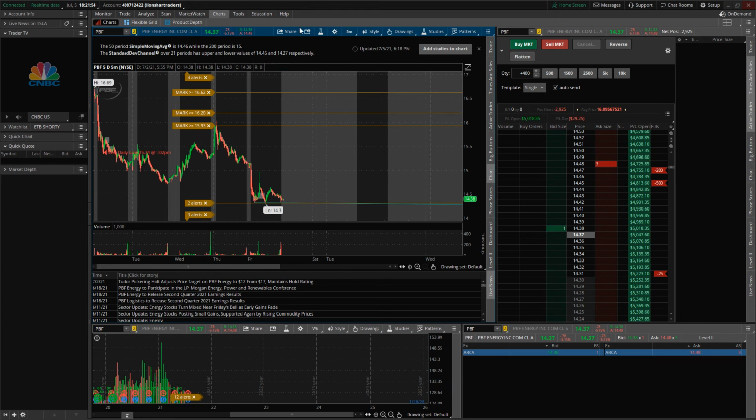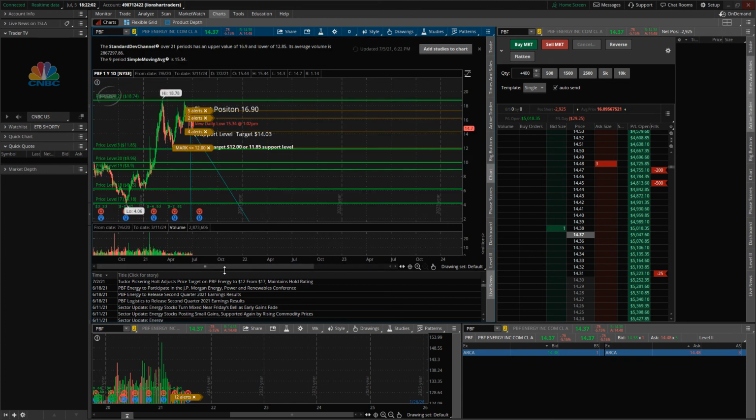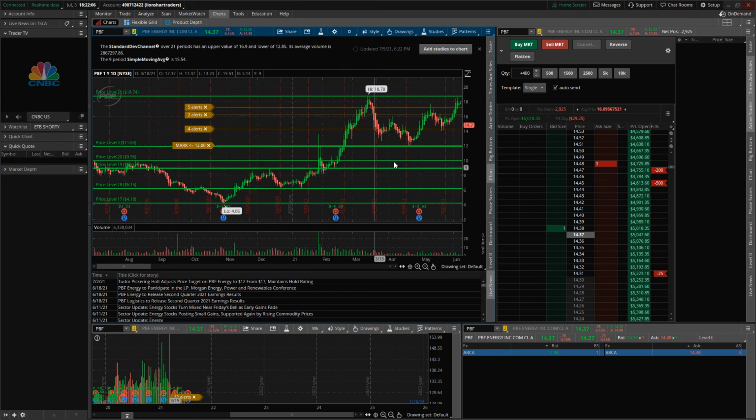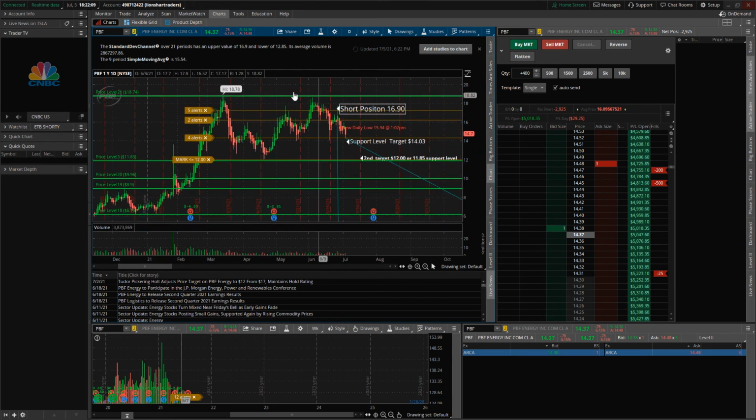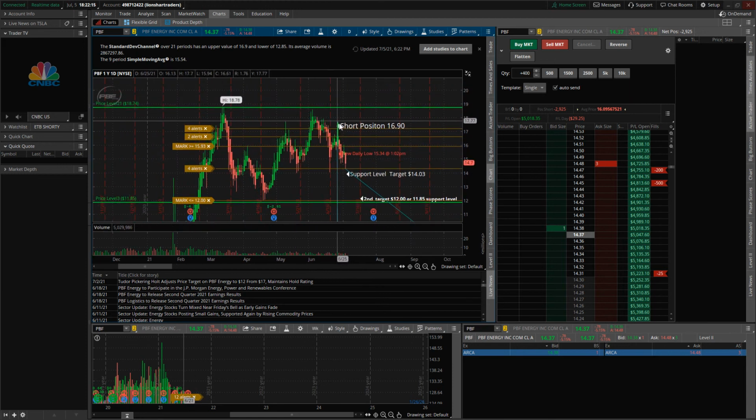I looked at it, and what I saw was it was heading to the downside. Let me give you a 1 year view, 1 year, 1 day, and back it up. Let me zoom in real quick for you guys. This is what I saw last Monday, around 18, 17. It was dropping, around this area.